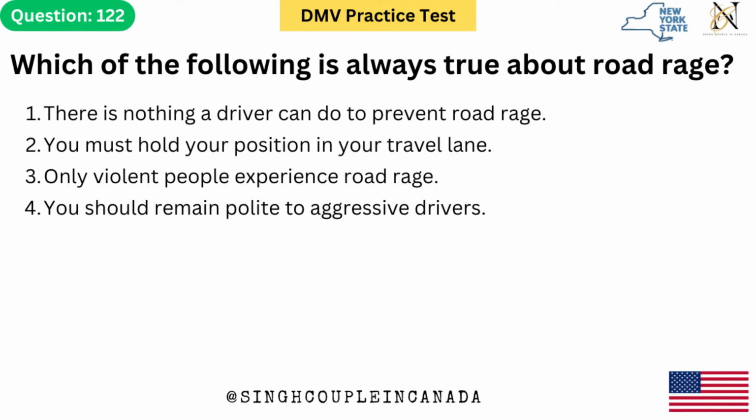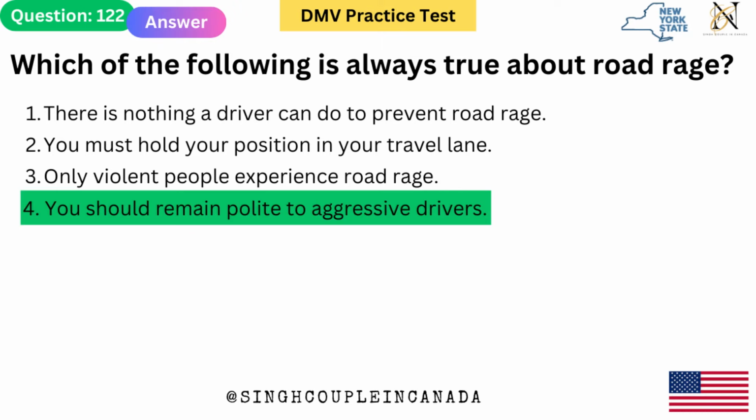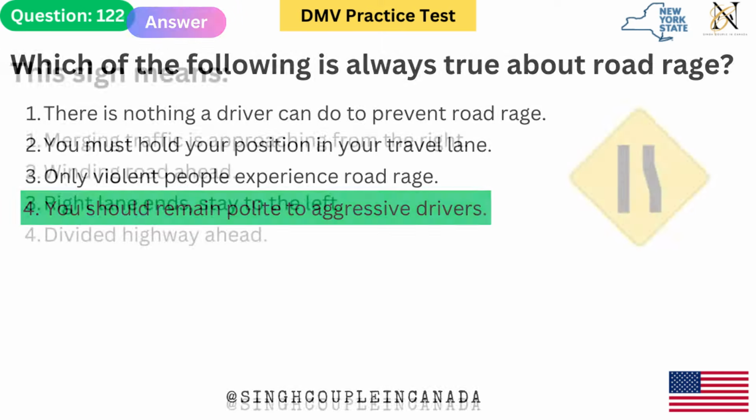Question number 122. Which of the following is always true about road rage? 1. There is nothing a driver can do to prevent road rage. 2. You must hold your position in your travel lane. 3. Only violent people experience road rage. 4. You should remain polite to aggressive drivers. The answer is 4. You should remain polite to aggressive drivers.